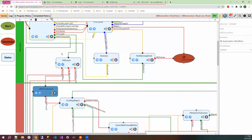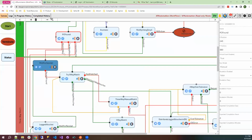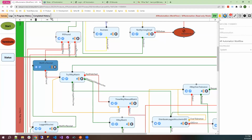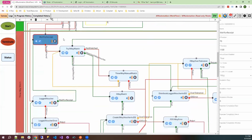But if everything is good and the invoice and the PO are found, it goes down here. This is where it decides whether to go for three-way matching or two-way matching, based on whether the lines on the invoice are stock or non-stock. If three-way matching, it goes to this waiting for receipt status, which is dark blue once again because it's a batch status, so it'll continually wait for the PO receipt to be performed in JDE.